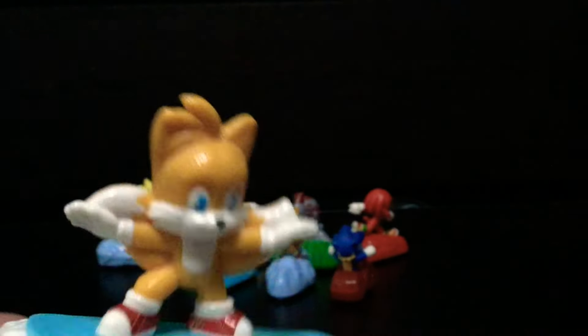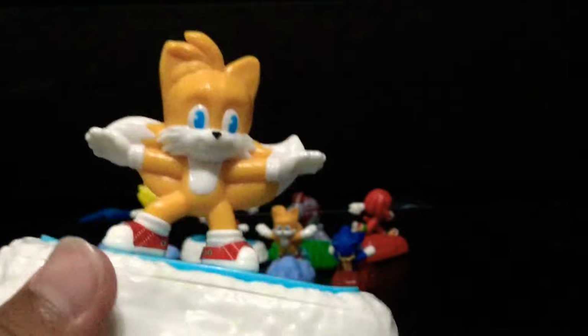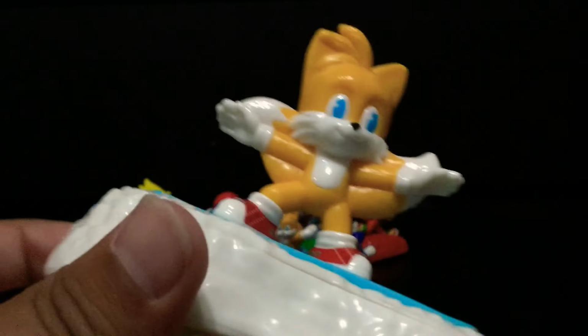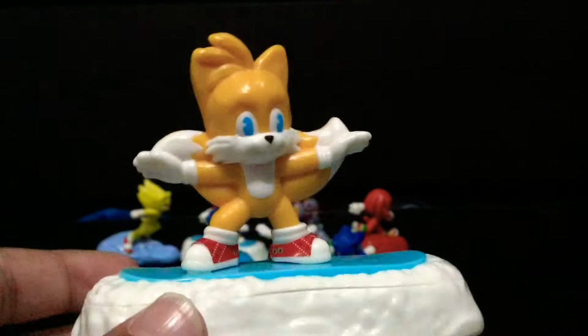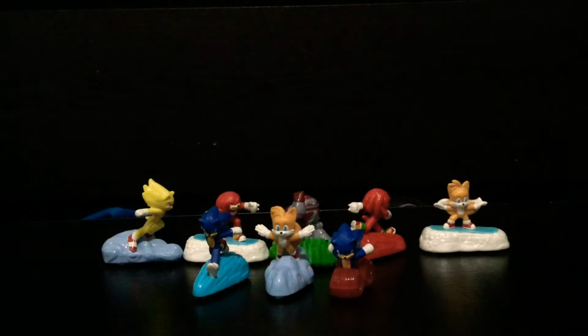They could have printed decals or painted them. I don't really like how they put stickers, but it is what it is. In my opinion, the molds are pretty cool, not gonna lie. So that's the McDonald's Happy Meal set.